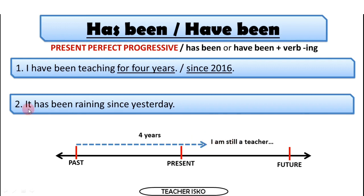Number 2, we have the sentence, "It has been raining since yesterday." The subject is the pronoun it. Pronoun it is singular, so we will use has been. And then ing form of the verb, raining. It has been raining since yesterday. Umuulan simula pa kahapon. These two sentences suggest an action in the past and continues in the present.